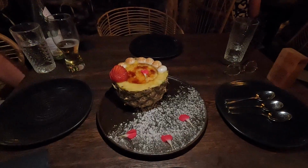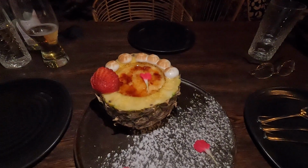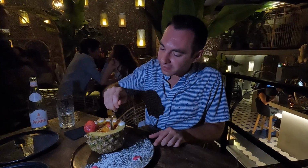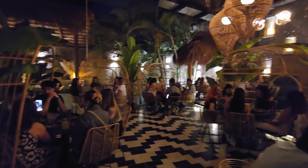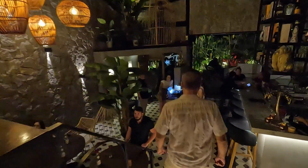Then for dessert, we shared the pineapple brulee, which is a Relato-style creme brulee with caramel and pineapple. The pineapple brulee was the perfect way to end our dinner here. It had a beautiful presentation and it tasted delicious, just like the rest of our food here. We especially loved the cauliflower and Gruyere, as well as the salmon miso. But let's continue. There's lots more to eat on our Medellin food tour.